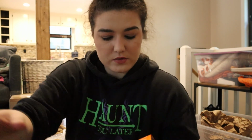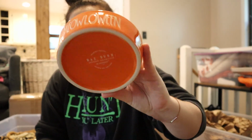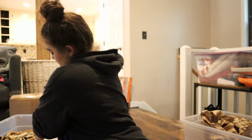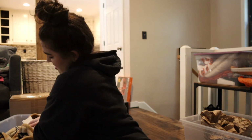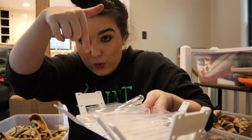More Halloween dish towels. Oh, and this one says Meowloween. And it has another pumpkin in the back. Super cute. And these, oh my gosh, are more test tube shot glasses with the holder, which I might spray paint black this year.